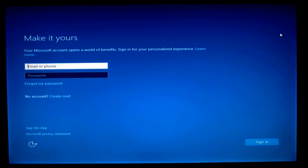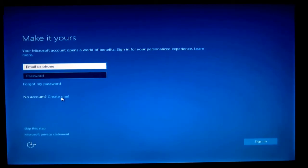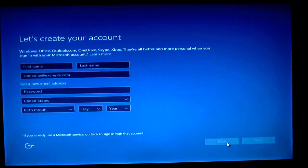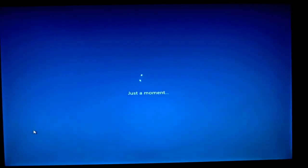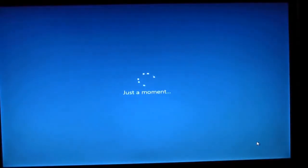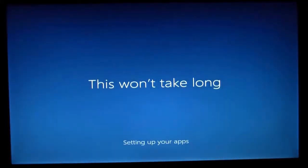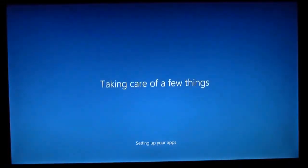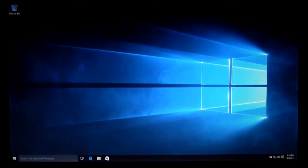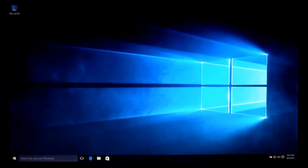Great. So now it wants me to sign into my Microsoft account. If you don't have a Microsoft account and you want to use just a local account, you can say create one. Whoops. Skip this step. That's what I meant to do. Put in your name and a password if you'd like. Alright, here we have a fresh, clean installation of Windows 10 Home.